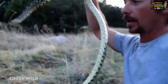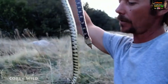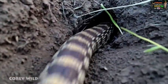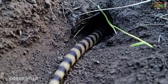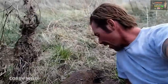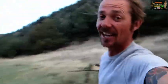Little short stumpy tail. And the other lover down the hole. There we go. Oh, look at that. Perfect habitat. You can see why those snakes love living here in this spectacular place. Let's go and see what else we can find.